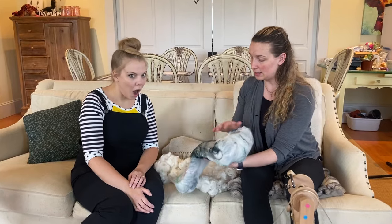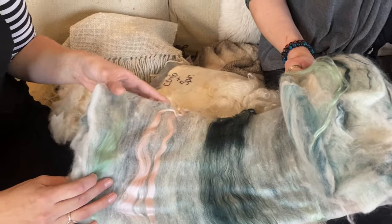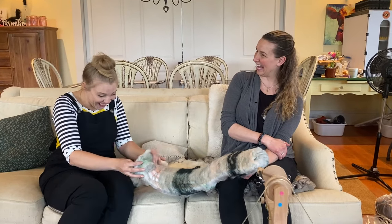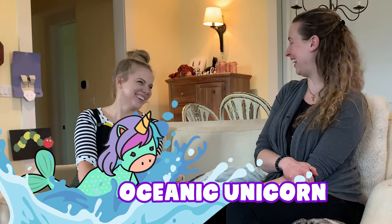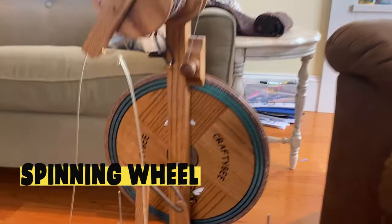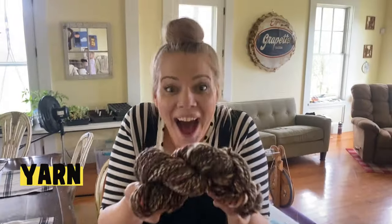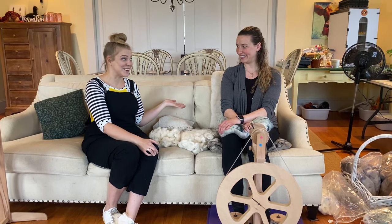Some of this is dyed fibers. This is so beautiful. This reminds me of like a unicorn in the ocean. Oh, I like that. That's what I would name this, oceanic unicorn. So once we get it into our fiber bat, we take a spinning wheel and we spin it into yarn. Okay, this is something I've heard about that I have never been able to watch someone do. Will you please show us?